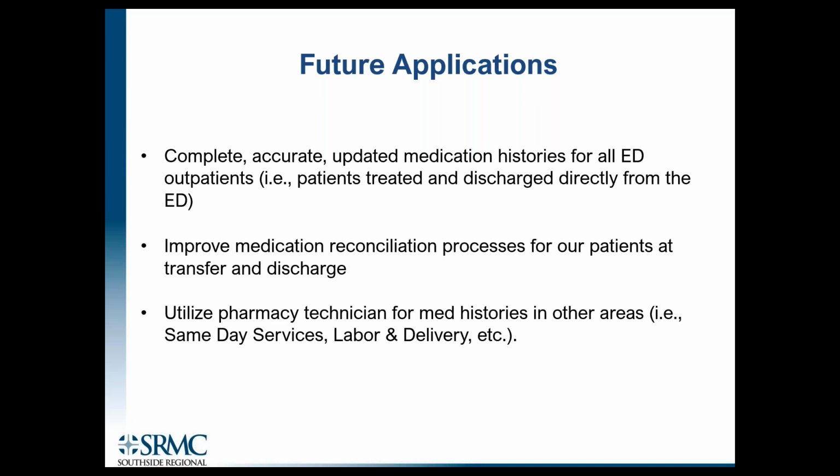And then perhaps even utilizing a pharmacy tech in other areas that maybe don't currently have those resources, such as same-day services for patients that come in for an outpatient surgery, or that might be admitted for an overnight or something like that, and getting those med lists updated with the depth that we're able to see Katie spend on ED patients and L&D as well.